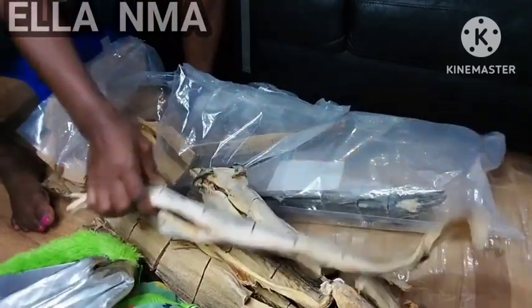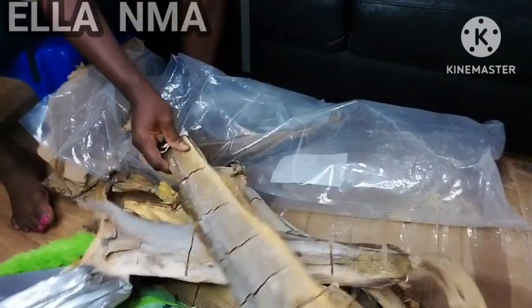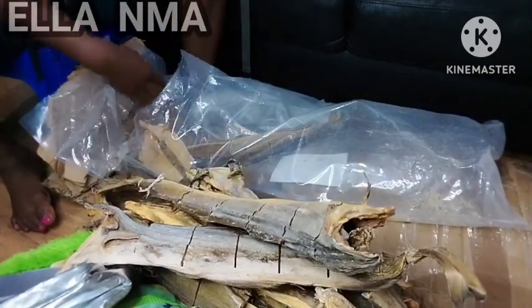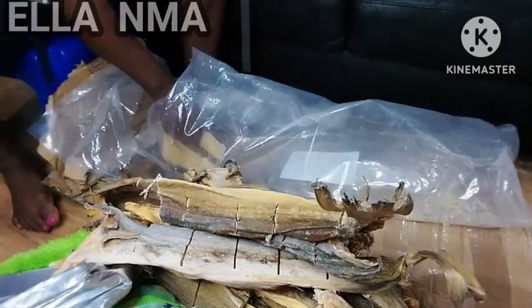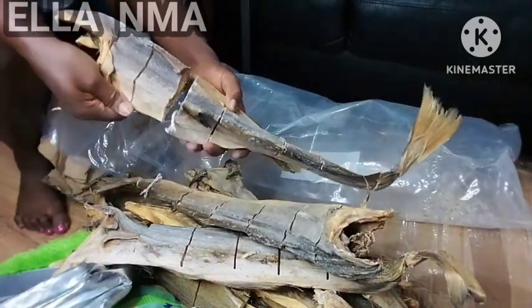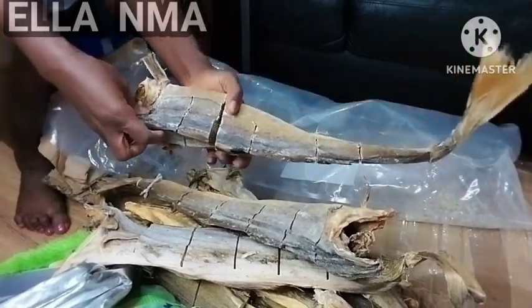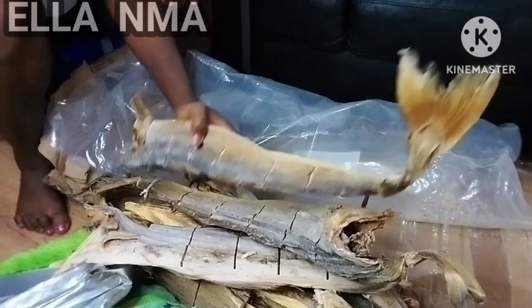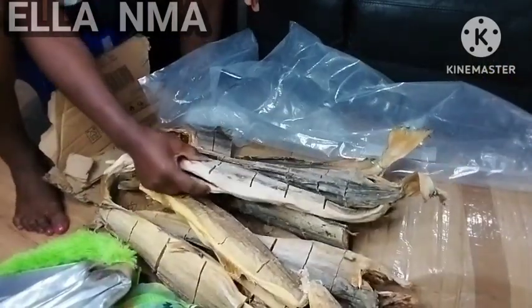Wow. It's a big stockfish. It's a lot more. I see fish now. This one is broken too. No problem. Yeah, break more. It's all good. I'm sure you break more in the pot. Yeah. Guys, this is huge. All the way from the US of A. Oh, more. This is huge.